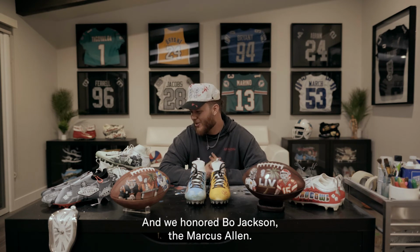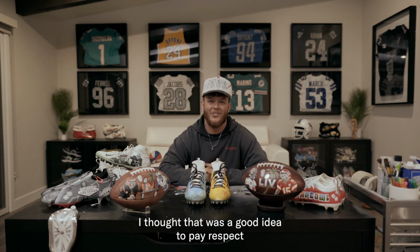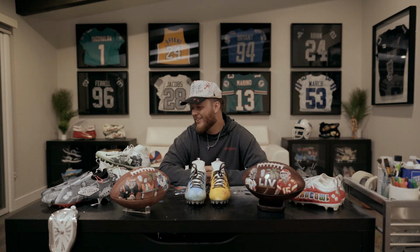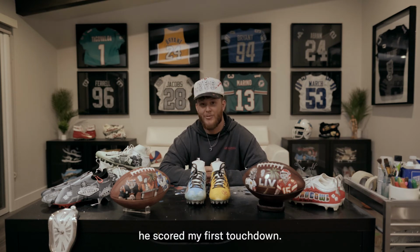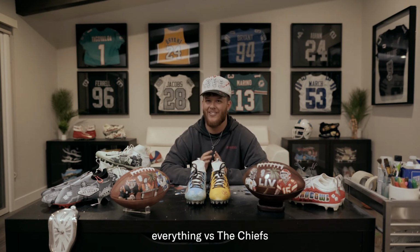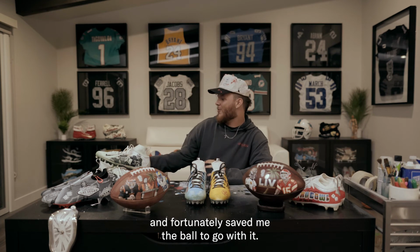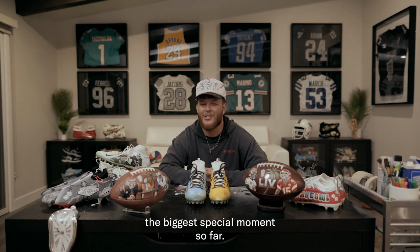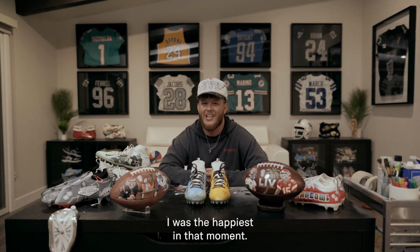Brought those to Josh, and we honored Bo Jackson and Marcus Allen. I thought that was a good idea to pay respect to the running backs that came before him. And he scored my first touchdown. We went berserk. I still remember the exact place, the exact moment. It was versus the Chiefs. And he, fortunately enough, saved me the ball to go with it. So pretty honored to have that. Definitely, that was probably the biggest special moment so far. I was the happiest in that moment.